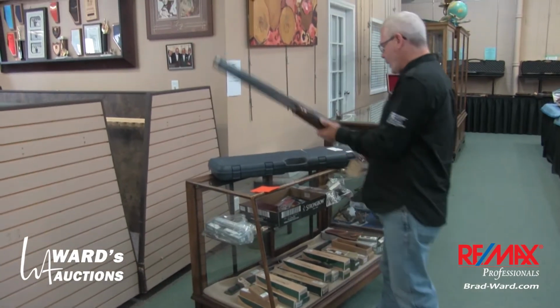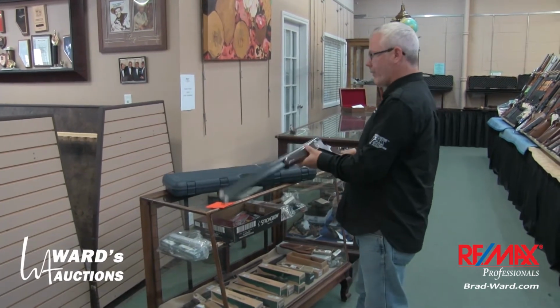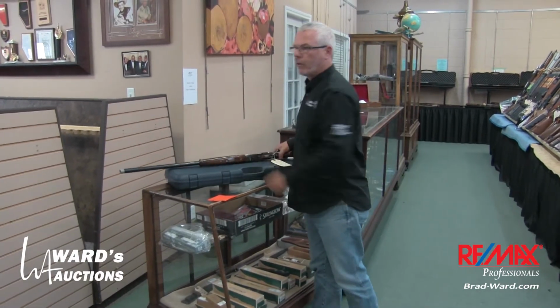Here's a nice Beretta shotgun, over and under, with a fitted case. There's multiple chokes inside here. Look at the website for all the photographs. There's about 2,000 photographs on the website now, and so I don't imagine there'll be much more added to it.